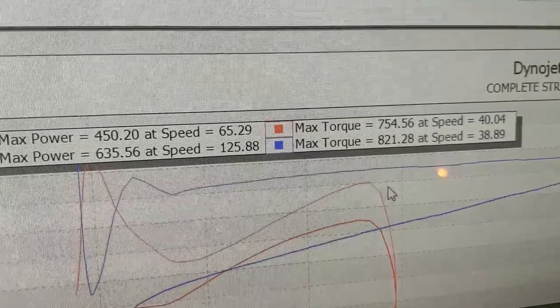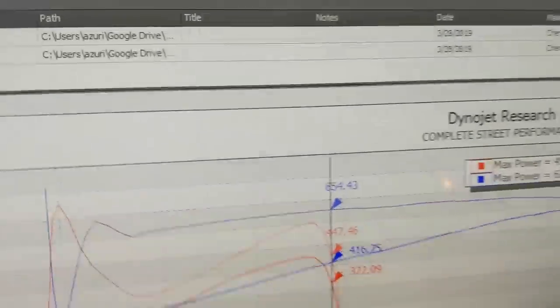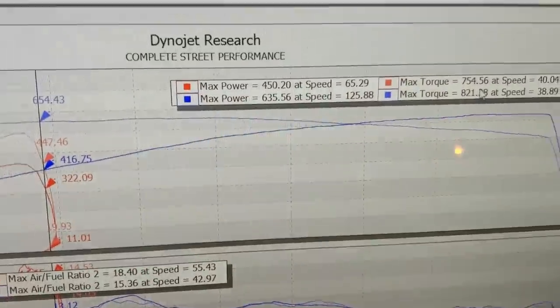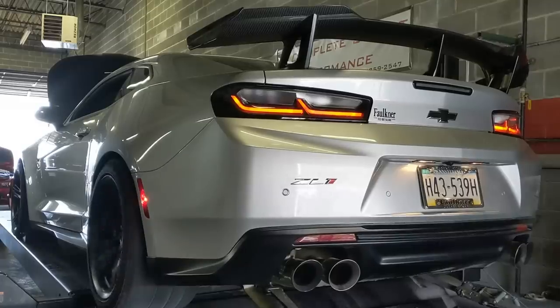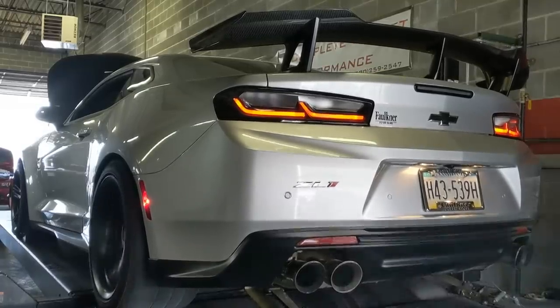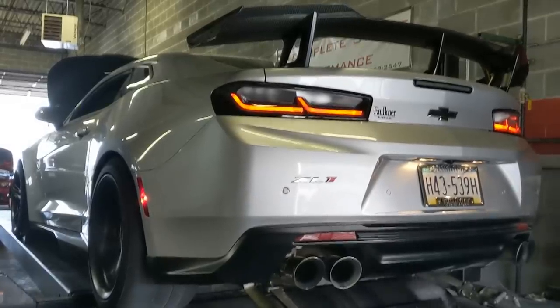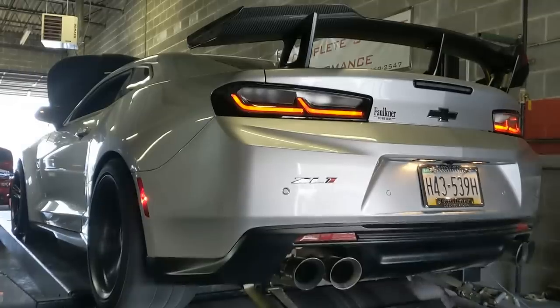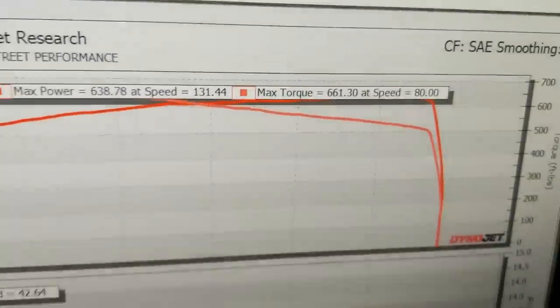Torque's actually more like 654 foot-pounds of torque. That's pretty awesome. I'm gonna run it another time for good measure. 638 rear wheel horsepower, 661 foot-pounds of torque. Now we're going to look at the logs.